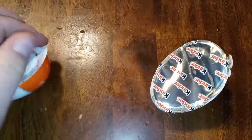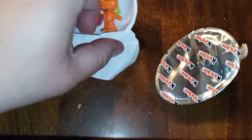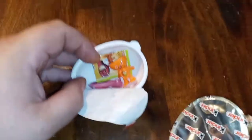I wonder what you got. Something orange. Oh, okay. I got a little figure here. I'm going to go ahead and build them, and I'll be right back, guys.